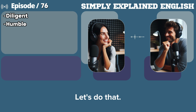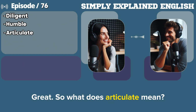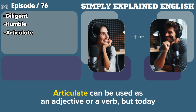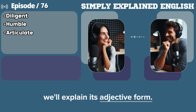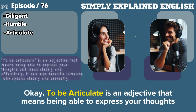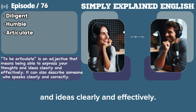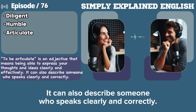Let's do that. The next word is articulate. Articulate. Great. So, what does articulate mean? Articulate can be used as an adjective or a verb, but today we'll explain its adjective form. Okay, to be articulate is an adjective that means being able to express your thoughts and ideas clearly and effectively. It can also describe someone who speaks clearly and correctly.